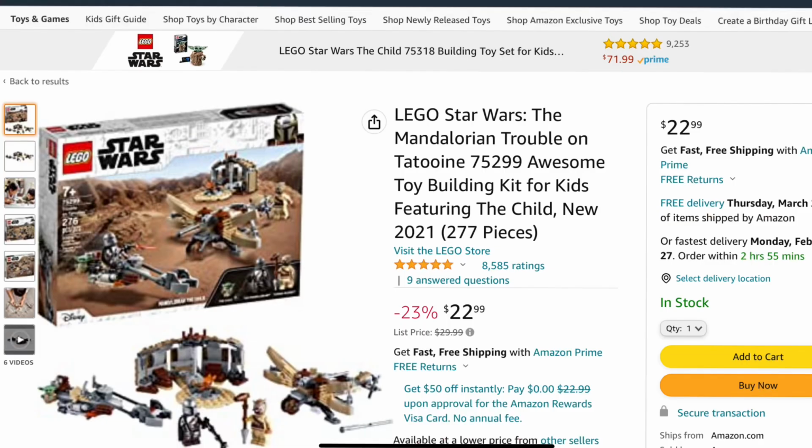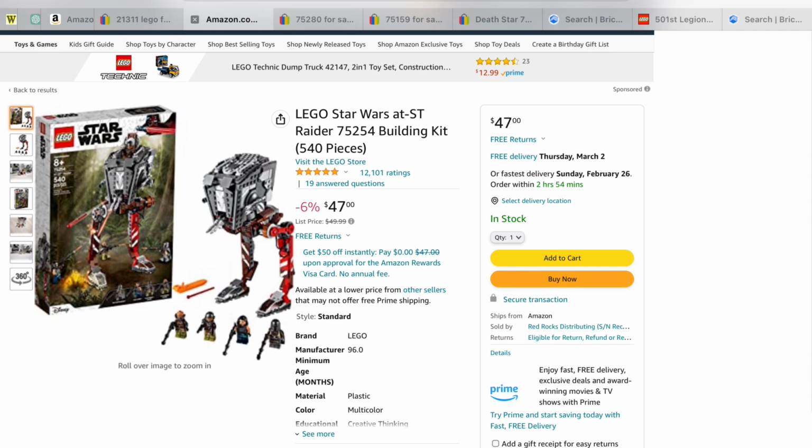The next set is 75299 Trouble on Tatooine. Now the beauty of this set, it is retired, it's also on sale. It's over 20% off on Amazon.com. So it may not be a bad one to pick up right now while it's still on sale, before it sells out. The last one is the 75254 ATST.